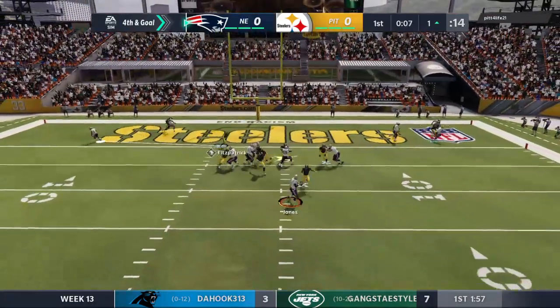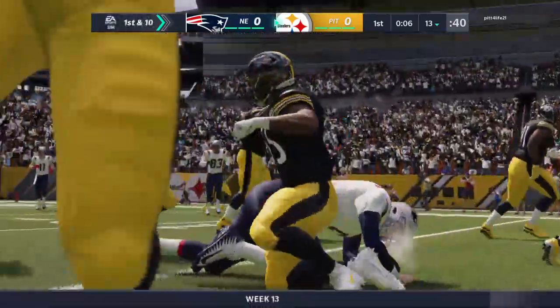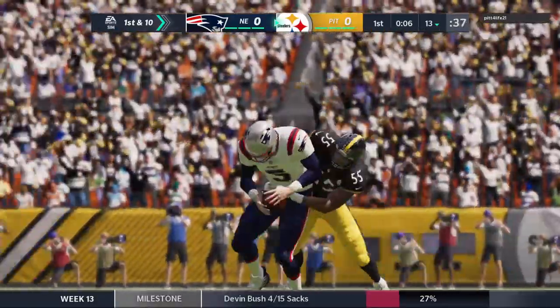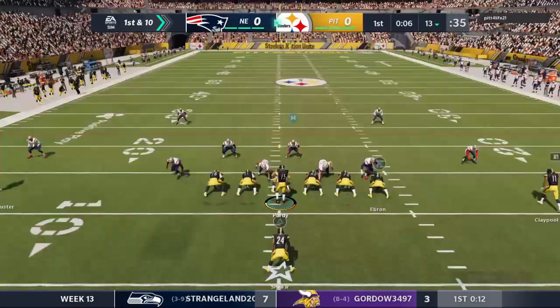From the gun, Jones. And he's going to go down. Sacked back at the 13-yard line. Devin Bush. And the Steeler D will celebrate the goal line stand. Is a turnover on downs. And this should be the final play before the quarter ends.